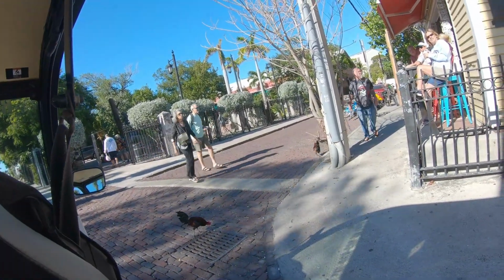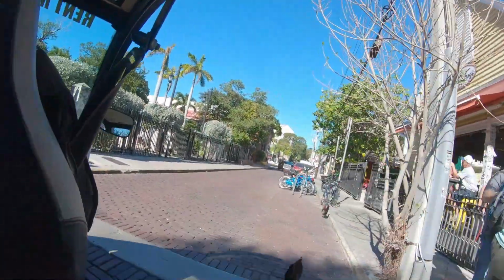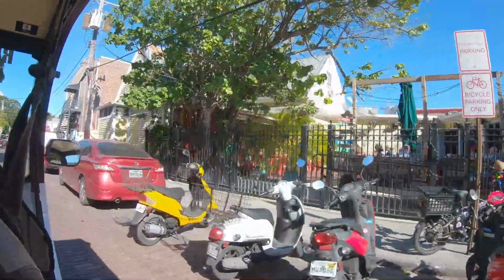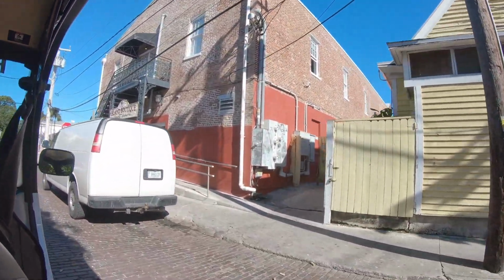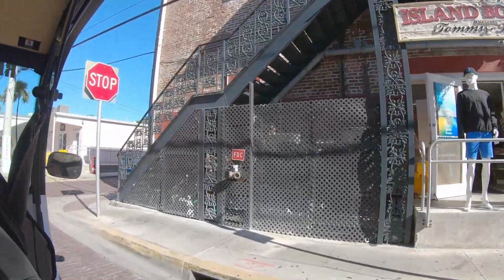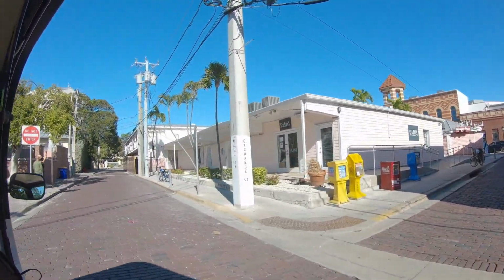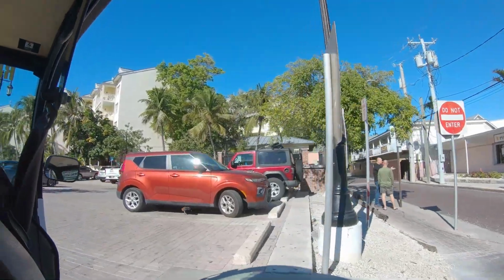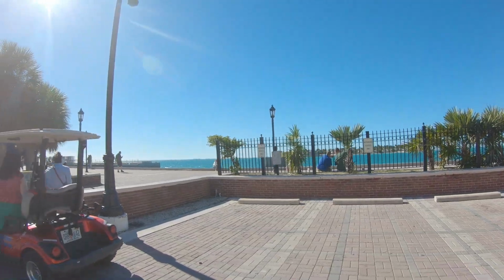I think it's a one. It's one way this way and one way this way. Okay. You want to let me drive? Yes. Yeah, I don't think there's really anywhere to park. Okay. I don't know what this is. I'm not sure. Okay. Rules and regulations. I don't know what it says. No. And it's so nice out.